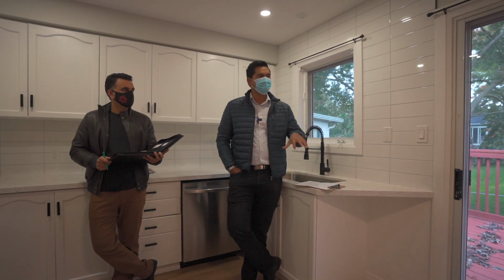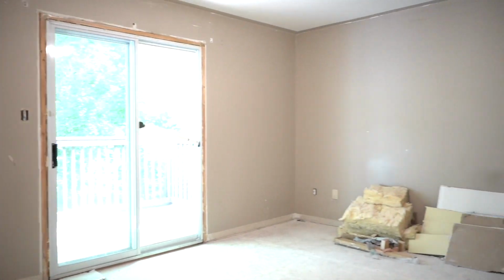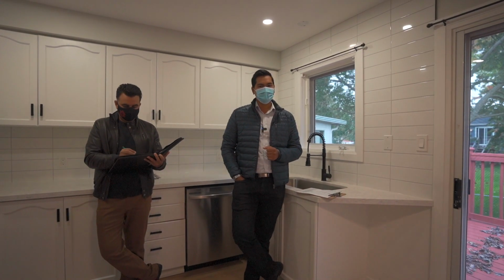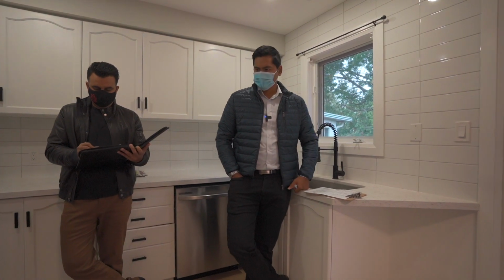To be able to pull off numbers like this, it's typically easier to do it on the east end, on the south end, but in the north end, where prices are usually higher, it's a bit tougher. But yeah, no, just really happy how this project turned out.